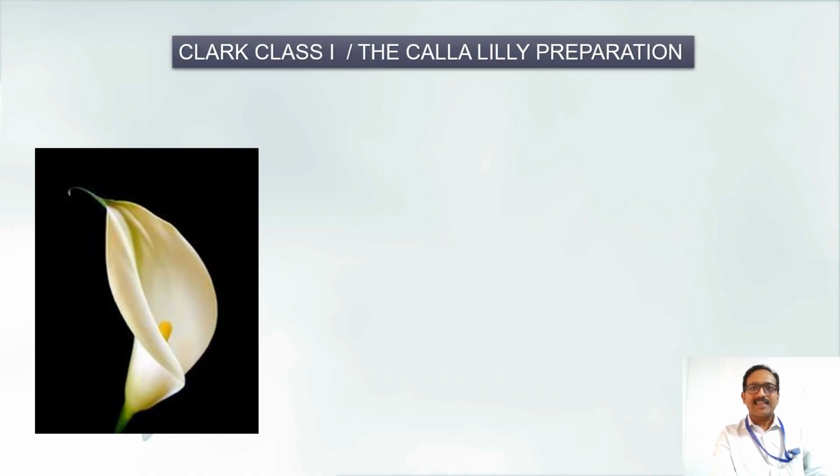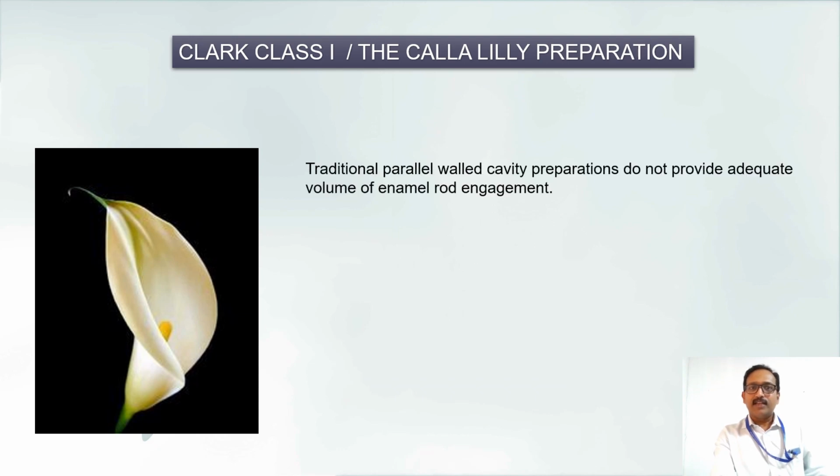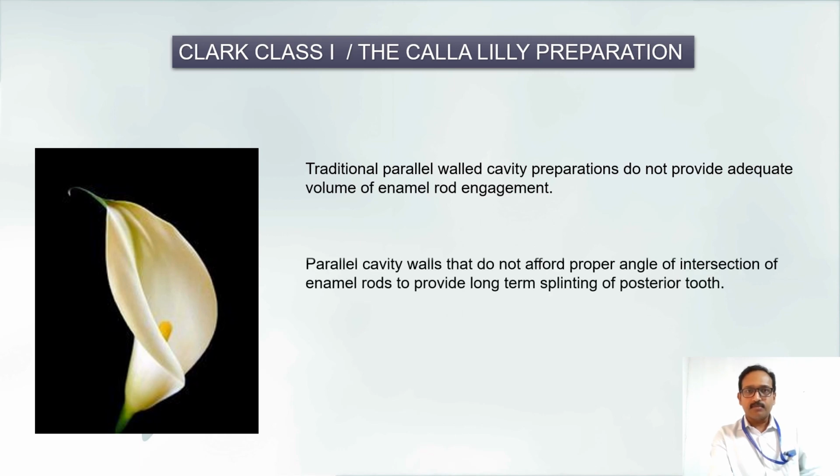You can see this calla lily flower. The traditional parallel walled cavity preparations do not provide adequate volume for enamel rod engagement. Parallel cavity walls do not afford proper angle of intersection of enamel rods to provide long-term splinting for posterior teeth.